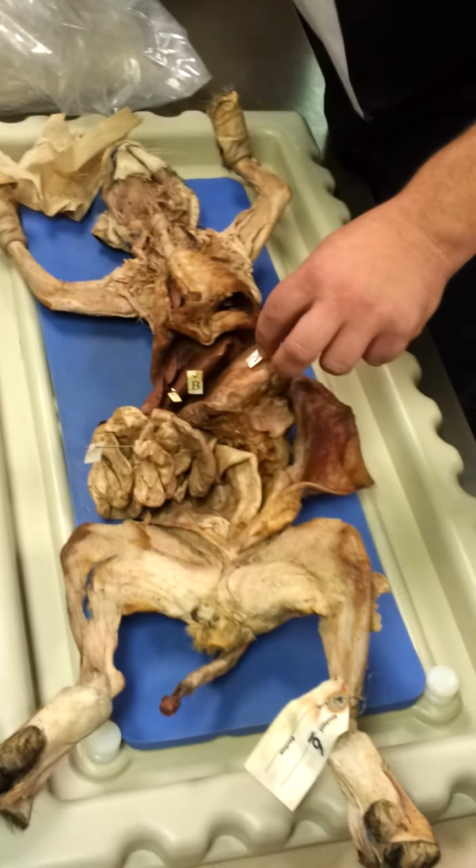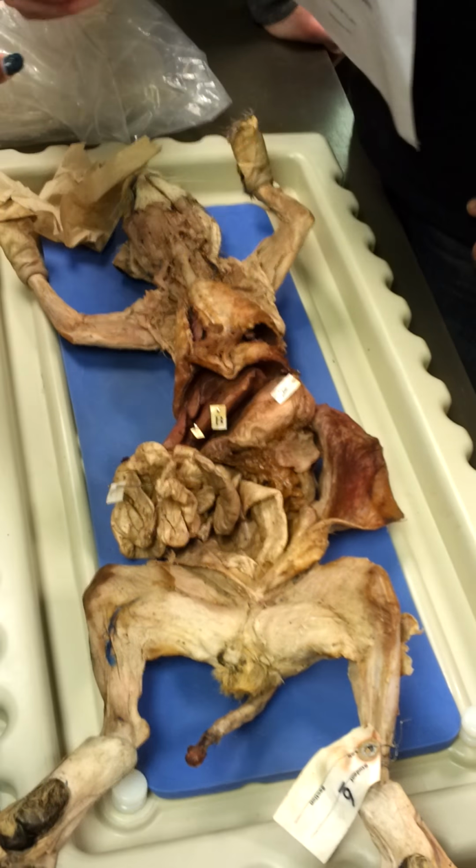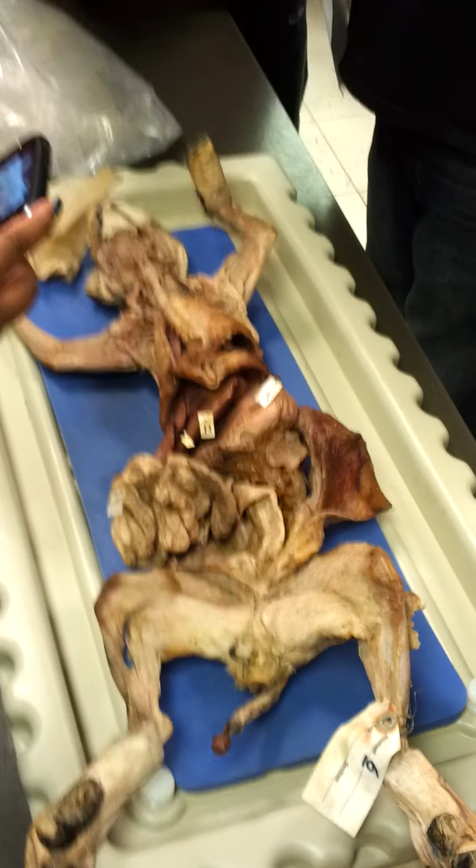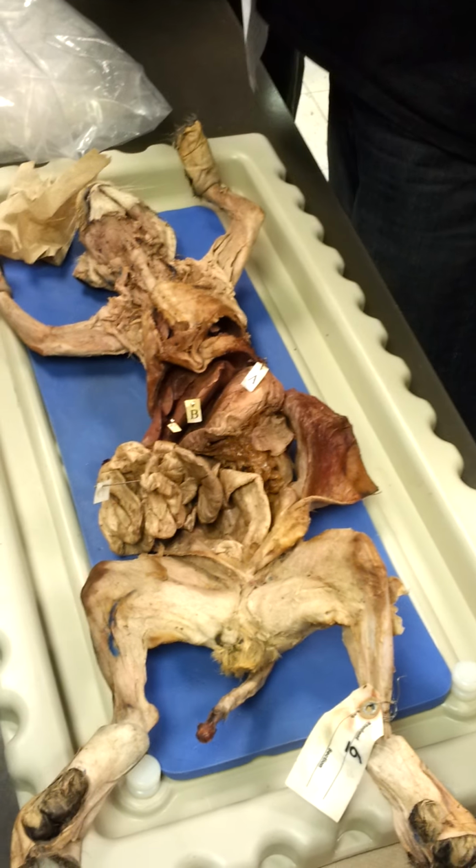Okay, so what is A? Stomach. Yeah, I know, huge stomach. But what do we call that big part? Fundus. And the greater curvature, right?